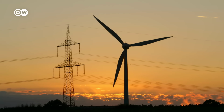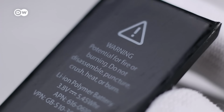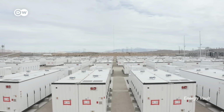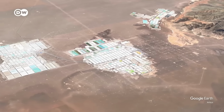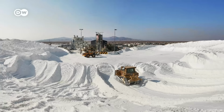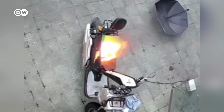Now, that's a challenge. To achieve this huge growth in storage capacity, developers have mainly been looking at lithium-ion batteries, like the one on your phone or laptop, just a lot bigger. It has a number of problems though. We've made a video about it, which you can find here. In short, lithium mining pollutes the environment and exploits people. Sometimes the batteries catch fire or explode.